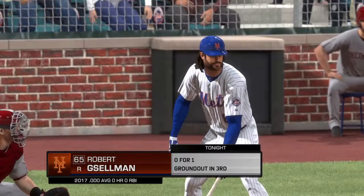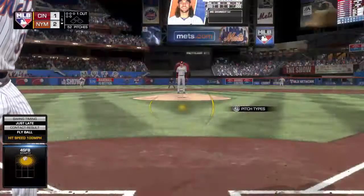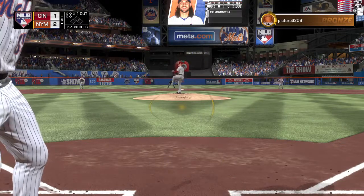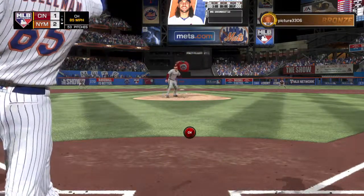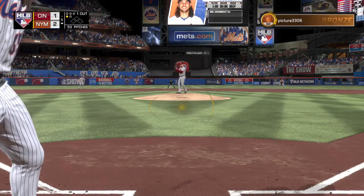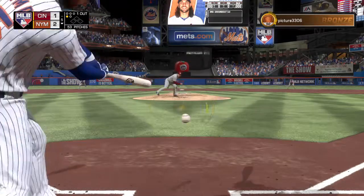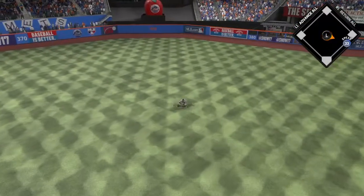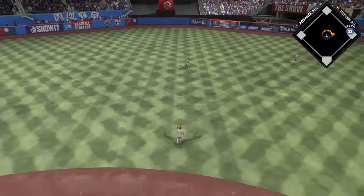Now at the plate, Robert Gesellman. 0 for 1 for him here in this one. Here comes the first pitch. Swing and a miss out in front of a changeup. He's having a really good game. He's over 70% first pitch strike. When you get that first pitch strike, now it opens up the whole strike zone, and that's why a pitcher can dominate, and he's doing that in this game.